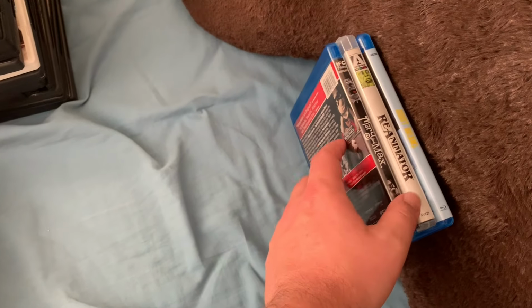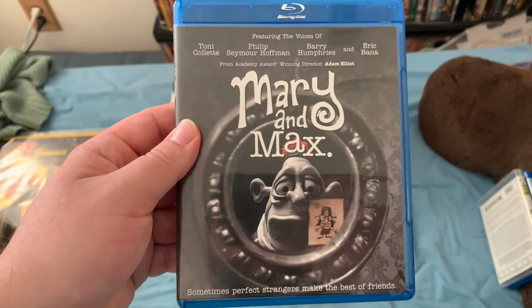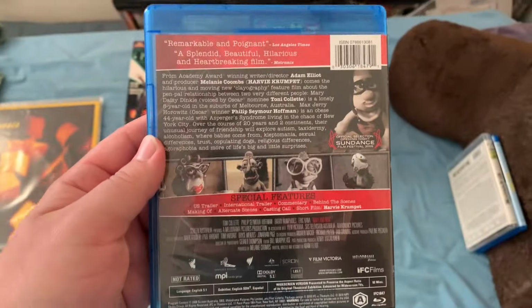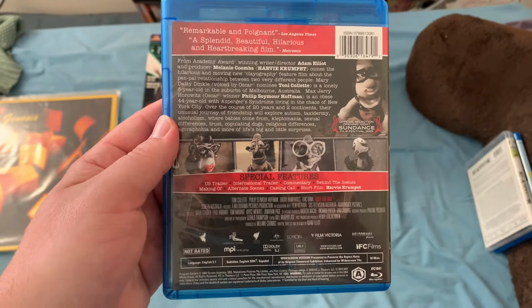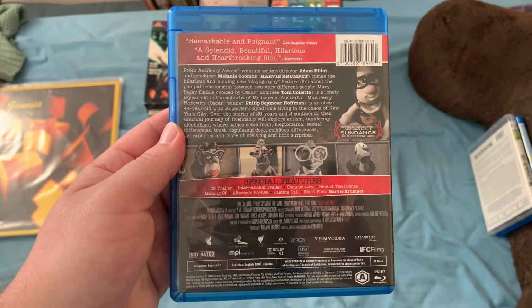Now the next two Blu-rays I got from eBay. This one I bought used. I ordered it on October 7th and it came on the 15th. And this is a movie I've heard really great things about, so I look forward to checking it out sometime.